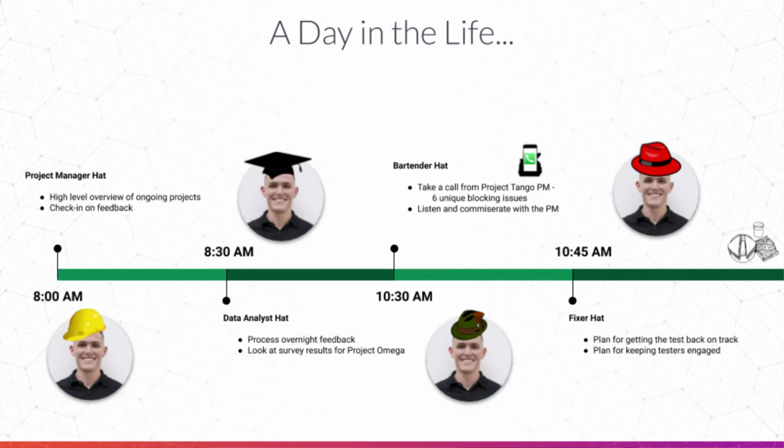Then I'll check in on the feedback that came in overnight. Once I see that we received quite a bit of feedback overnight, I take off my project manager hat and put on my data analyst hat. At this point, I'm going to process the feedback, cleaning it up for our stakeholders, identifying trends in the feedback, and as I work through it.